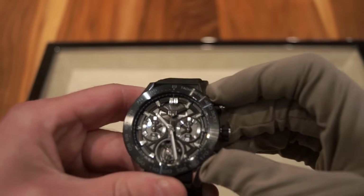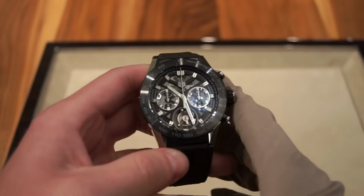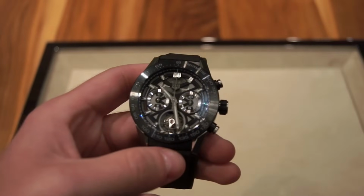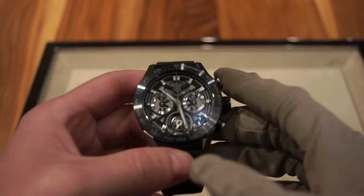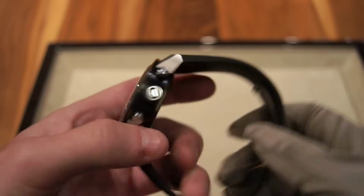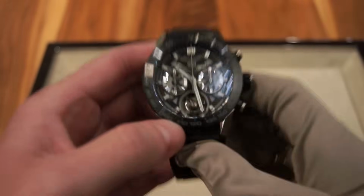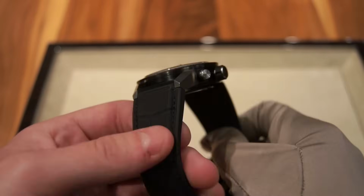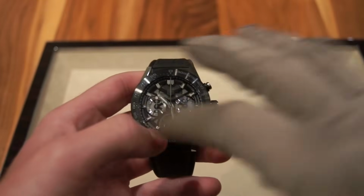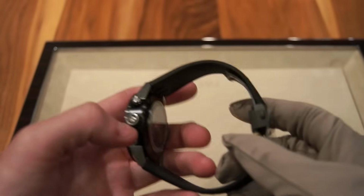So I'll go over the case aspects here. To start off, the case on this watch, excluding the dial with the tourbillon, is pretty similar to the Tag Heuer Carrera skeleton that you've heard me talk about and I really enjoy. It's kind of their modular concept. It's all titanium, so this thing is very light. It looks a lot heavier than it is because of all that machinery going on in the dial, but when you pick it up, it would definitely make a great sports watch.